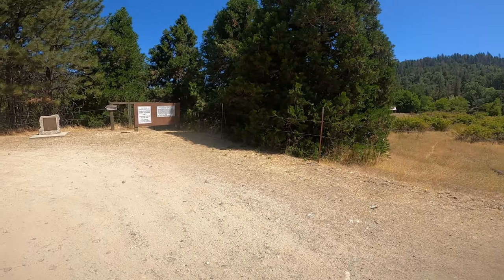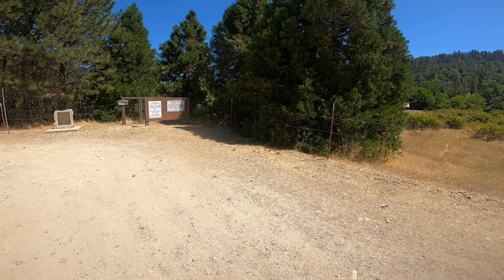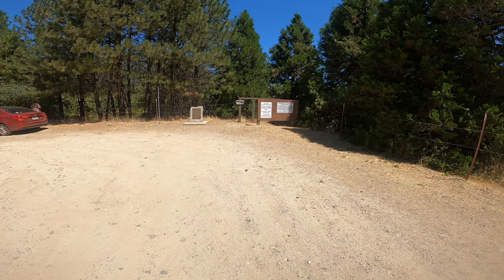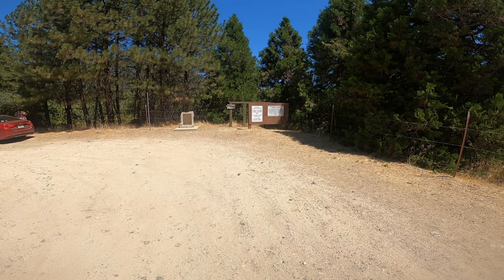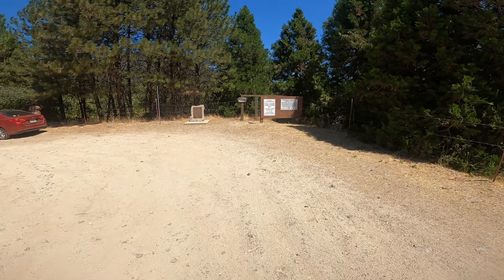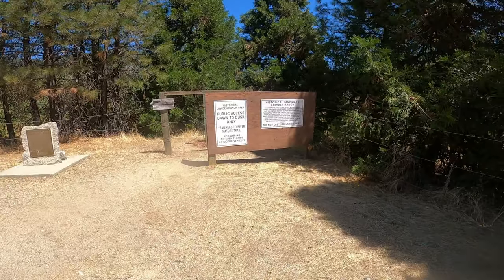And I also want to thank Jeremy for turning me on to Lowden Ranch as well. He is the one that found the place while he was geocaching in the area. So thank you, Jeremy. So let's go check out these plaques, and I will read those to you and give you a little bit of history on Lowden Ranch as we are walking around. These plaques are very well researched.